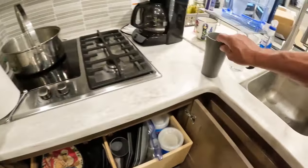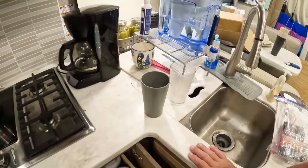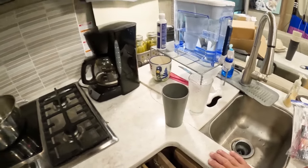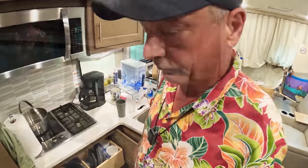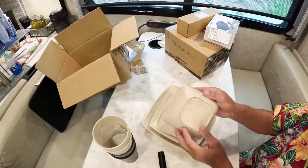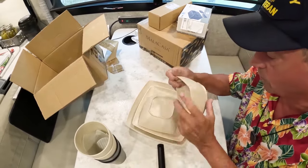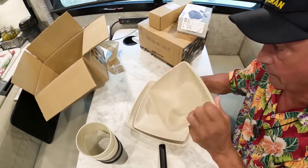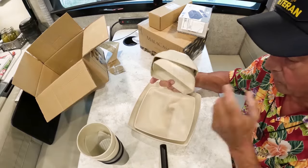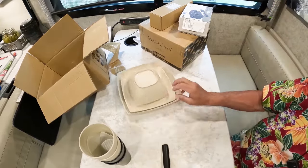Because it comes with the tumblers, I'll be getting rid of my actual glass, my water glass. Not only is it practical, but it's microwave safe. And it's hard to believe that's wheat straw and plastic. Amazing stuff.